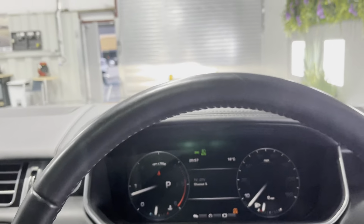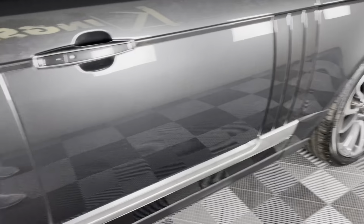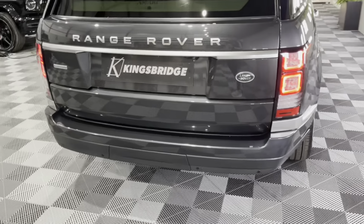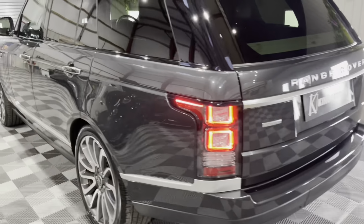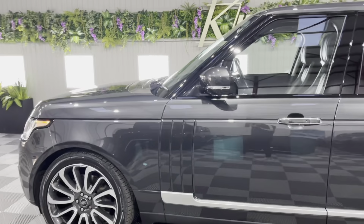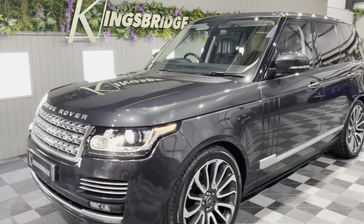And that's about it. So that's your Range Rover Autobiography 4.4 SDV8. It's a 2016 model as well, so it's only 5 years old. It's got a full Land Rover service history up until this point, and we've just serviced that at our approved workshop and updated the online digital service history printout. You've got 2 keys, you've got the book pack, there's a whole bag of books in the corner as well for this car. So everything's there exactly as it should be.